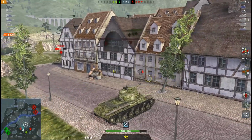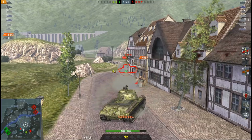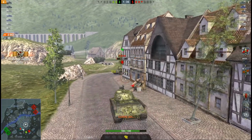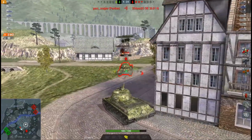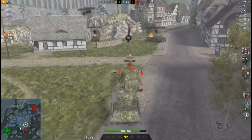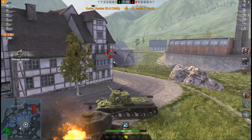Let's turn around because there's a Jagdpanther coming in. The T-34-85 is getting scared now. Yes. Put a shot into the T-34-85. Second in place. And this T-34-85 is figuring out I should be able to, I don't know. Yeah, I can shoot it. Oh, I bounced. I'm dead. Turn around. There's the Panther.